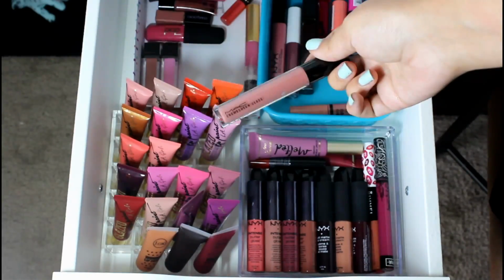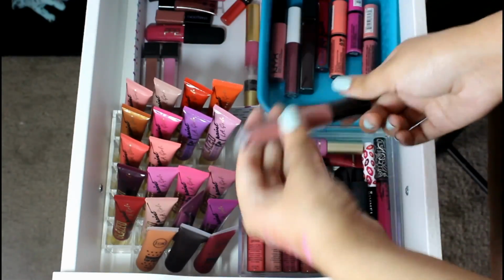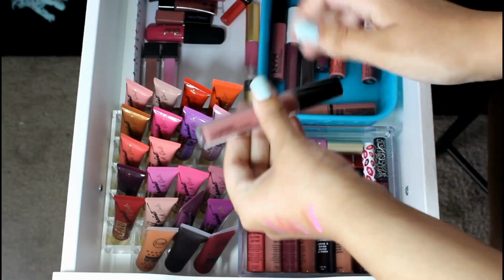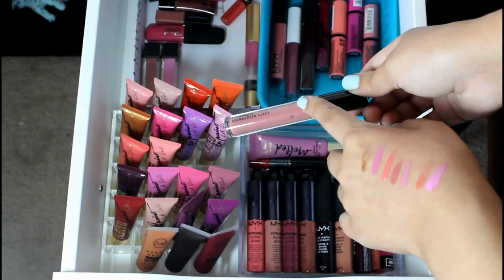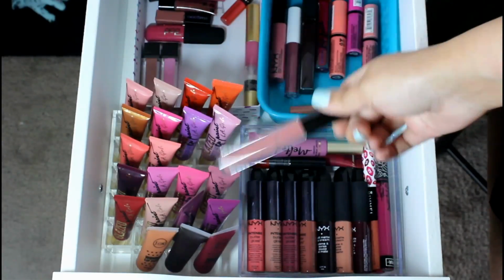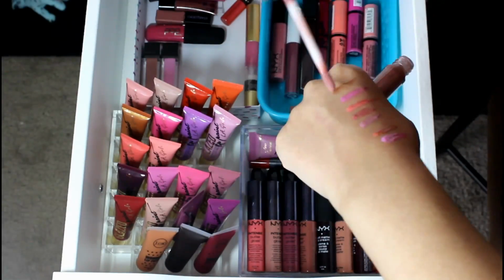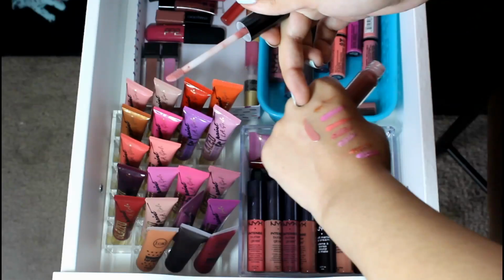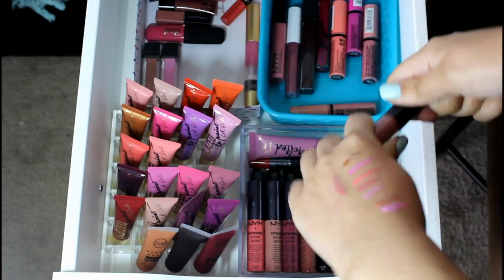Right here I have my only MAC lip gloss. This is a MAC Cream Sheen Glass, and it's in the shade Delight. And this I got to go with my Cosmo, I think is the shade of the lipstick from MAC that I got, and they pair really, really well together. It's a really pretty, just nude mauve shade. It's just really nice. So I'm definitely going to keep this.